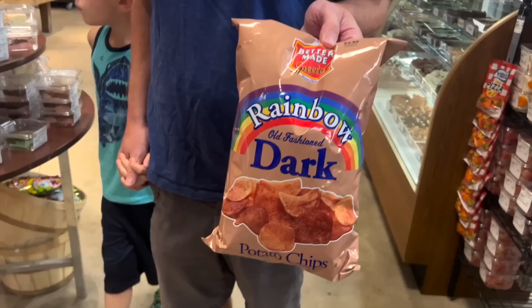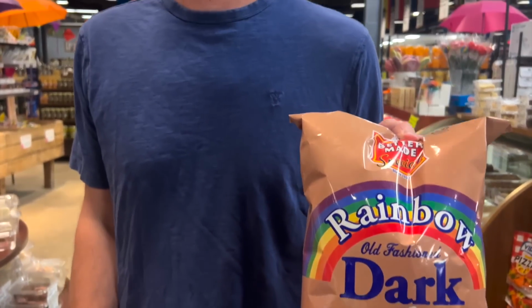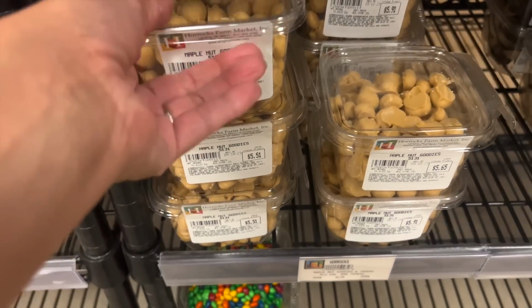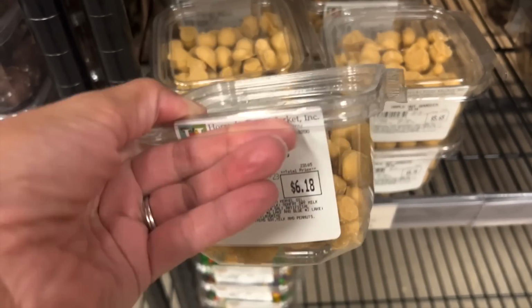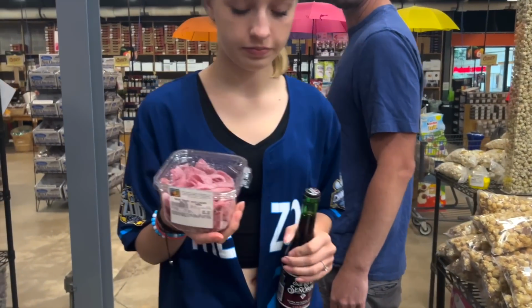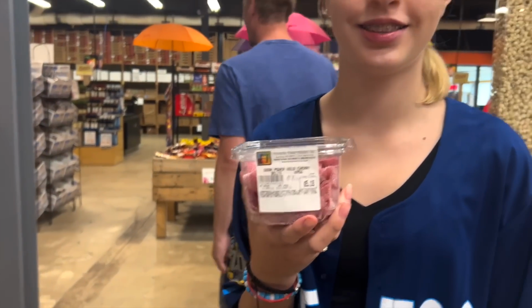Okay, so Dad picked Jarritos grapefruit. Yummy. Okay, Dad got rainbow dark chips. After much deliberation, I have decided I'm gonna get maple nuts because I love these things and I don't get them often. It seems like a great treat. Yummy. Okay, wild cherry sour, yummy.